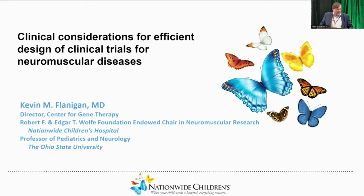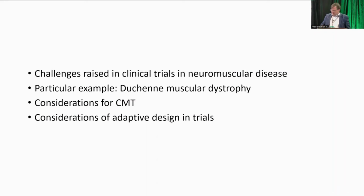I'm really concentrating on gene therapies, thinking about clinical trials for gene therapies. I only have about 15 minutes, so I'll try to go quickly, but I'm going to use the example of Duchenne muscular dystrophy in thinking about trials, because it is relevant to some of the things that we're going to face with CMT as well, and talk about how those considerations are adapted for CMT, and some thoughts about adaptive design in trials.